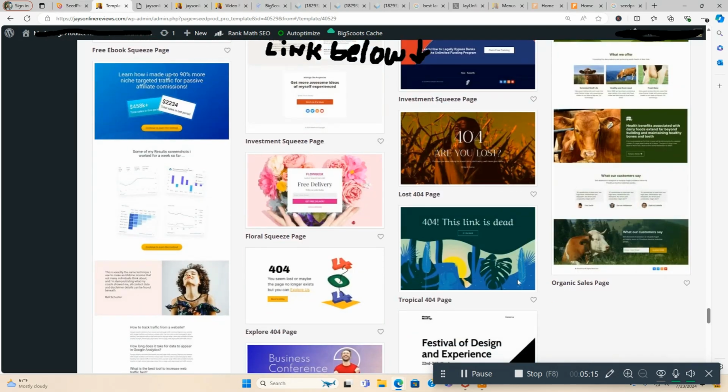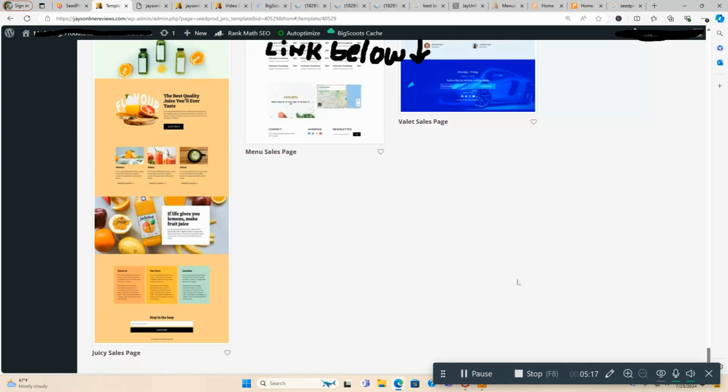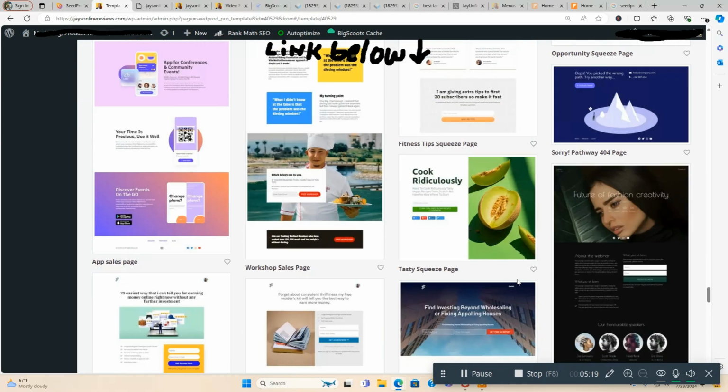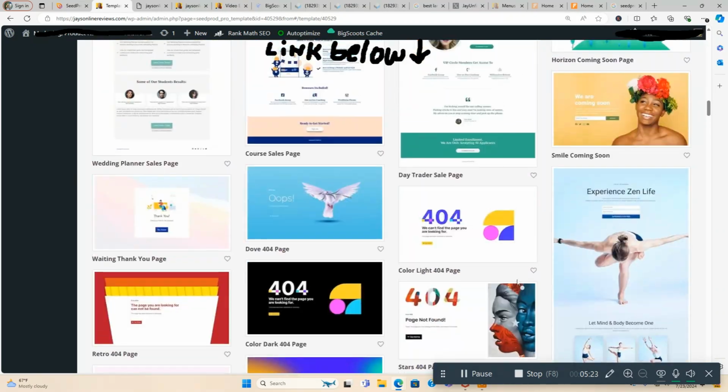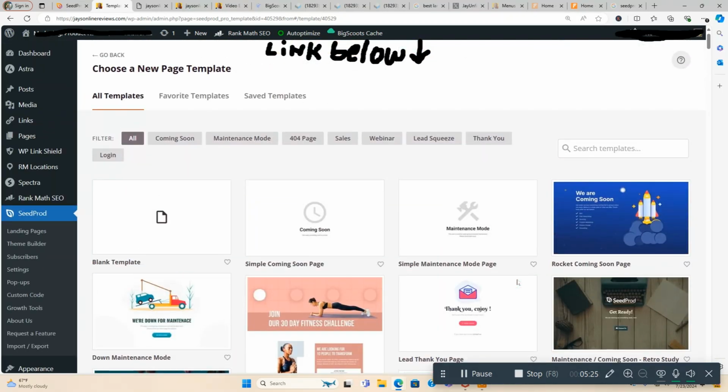So you've got a ton of different options for squeeze pages. I'm sure you can find some that fit whatever it is you're trying to market or sell. And then we're going to see some more options here. You've got a coming soon page, a webinar page, sales, lead squeeze, thank you. It gives you different categories, and you can also search templates right here.